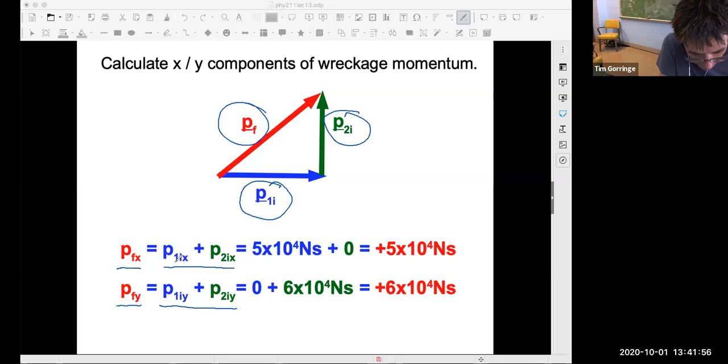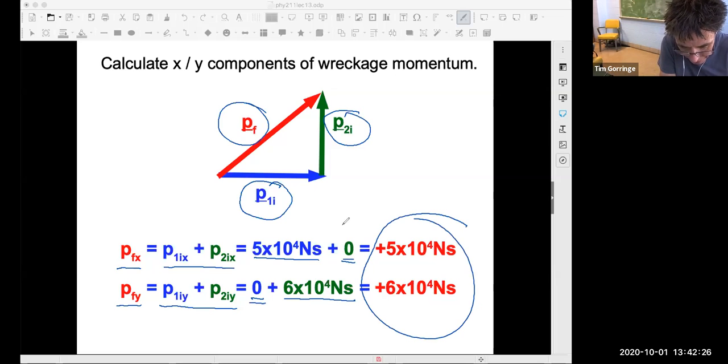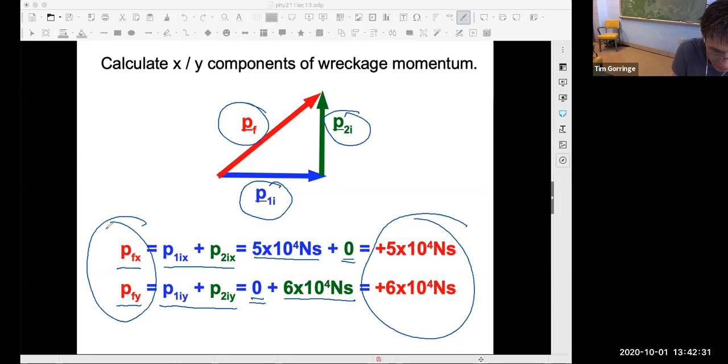Remember, for the car, it's moving in the positive X direction. So it has a component of momentum in the X direction, 50,000 Newton seconds, but nothing in the Y direction. And the reverse was true for the van. It was moving in the positive Y direction. It had a component of 60,000 Newton seconds of momentum in the Y direction, but absolutely nothing in the horizontal direction. And so I add these up, and here are our two momenta. These are the X and Y components of the momentum of the wreckage. And so now we know the momentum of the wreckage.